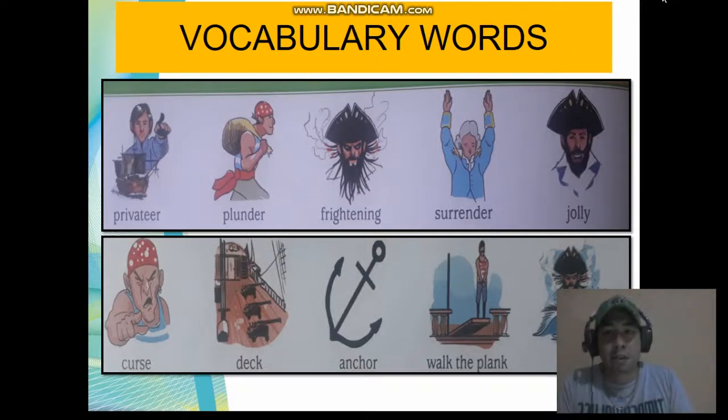And the last word is hunt. Hunt is basically like a ghost. It is some kind of spirit that some people pretend to see, or some people say that they see in the ocean. For example, Blackbeard was a hunt because sometimes they could hear or they could see Blackbeard in the ocean.